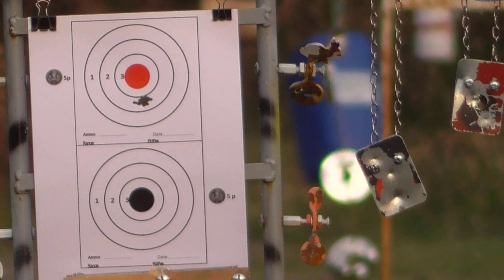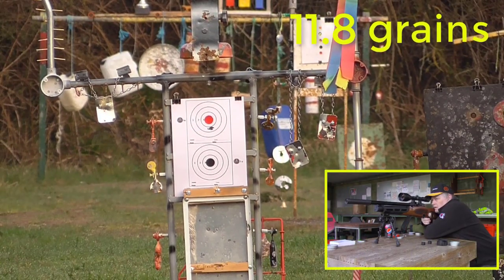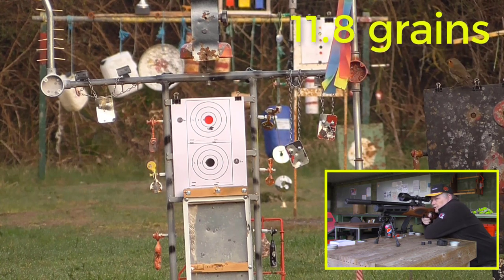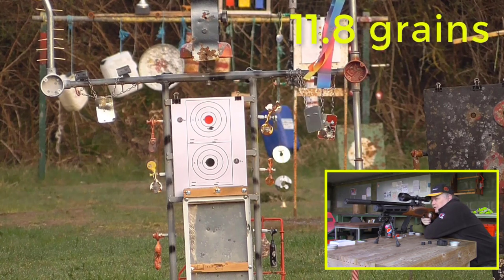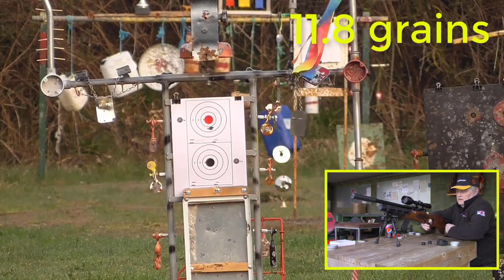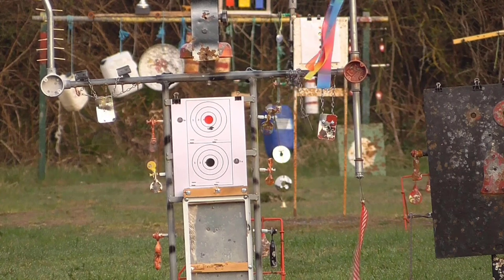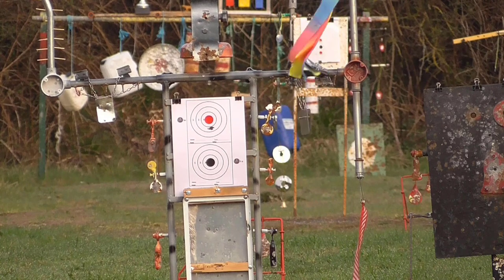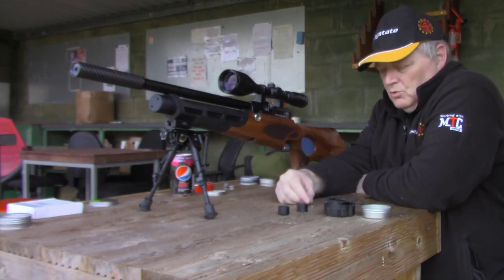See what it's like for impact. Just pan back a bit. Locked to the right hand side. It's got some weight behind it when it hits. And the one next to that. So excellent through the Daystate Wolverine.